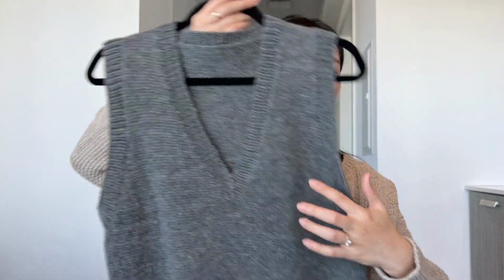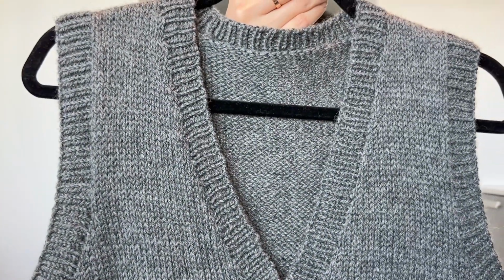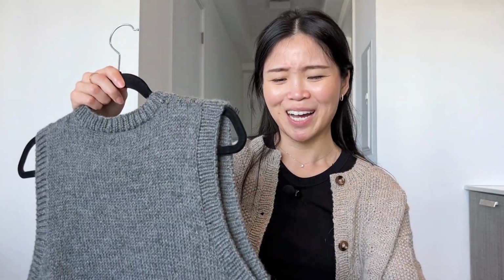I just feel like it looks really messy. There are bits of it where it's a little lumpy. It doesn't look 100% perfect. Not that knitting has to look perfect. I just find it bothers me enough that I notice it when I look in the mirror, and it's just too low. It shows too much of my t-shirt when I'm wearing it, and I'm not about that.